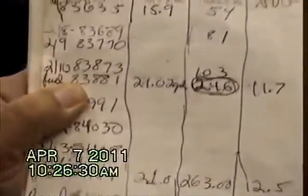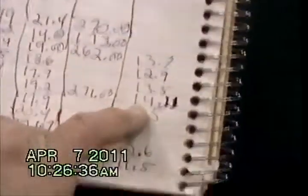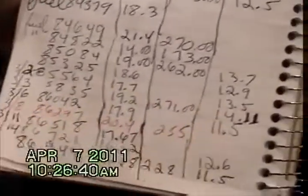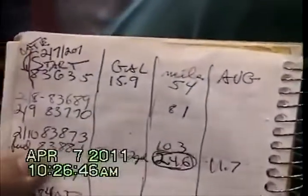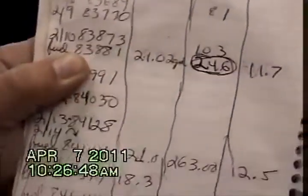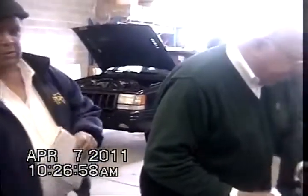You've been getting around 11, 12. Typically I run between 11.5. The best I did was 14, and that was on a long trip one day. So obviously on highway miles the fuel efficiency does come up, but it can still be a lot better than it is. Is yours full-time four-wheel drive? It's all-wheel drive.